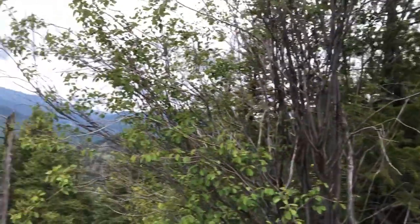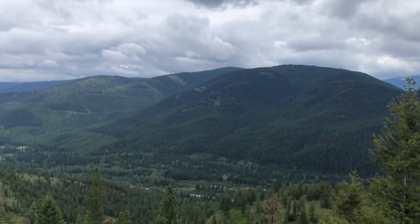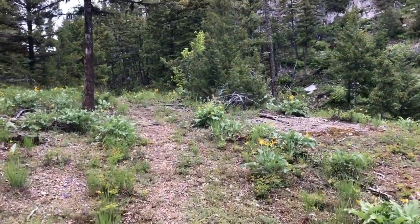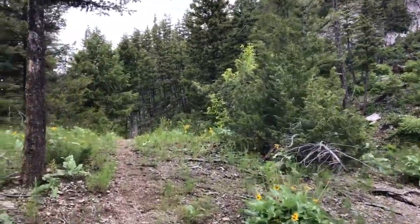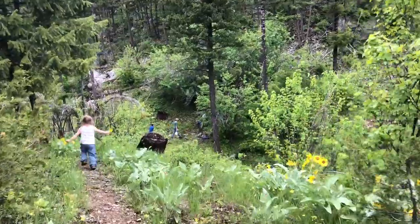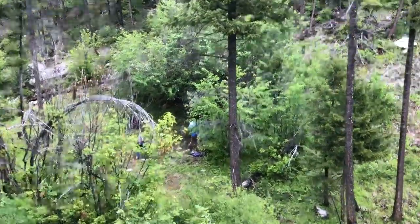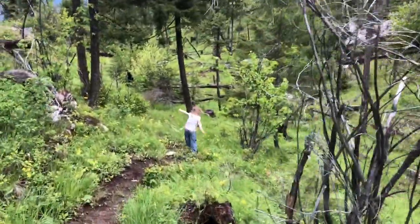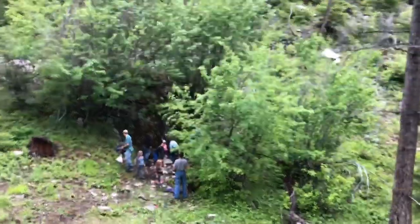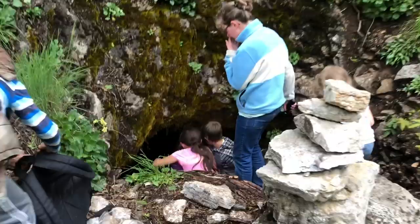It's a pretty view up here. There's the Cabinet Mountains in the distance. A bit cloudy today. A lot of wilderness around here. Let's peek over the edge here, and we'll see if we can see the opening. I think I already smell it. There it is, down there where they're at. Yelling for their flashlights. There's the hole, right down there. There it is, look at that.